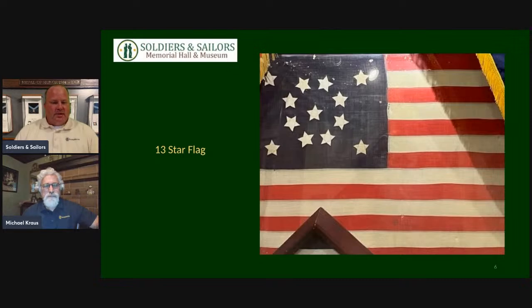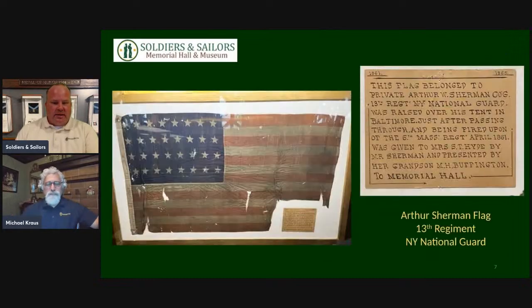And that all brings us to where we are today for our program. We're going to dive into some of these flags from our collection. We are going to go basically in chronological order, so we're going to start with the Civil War. And I think our first flag here has a pretty interesting story behind it. And that is the flag of Arthur Sherman from the 13th Regiment of the New York National Guard. What can you tell us about this one, Michael?